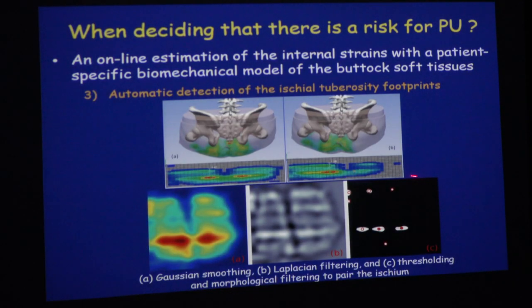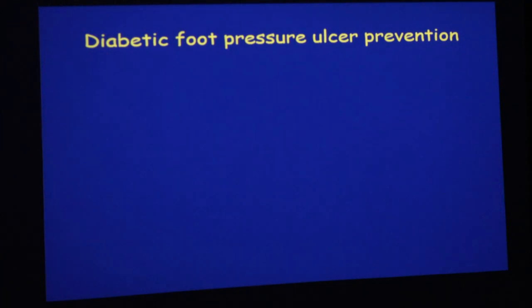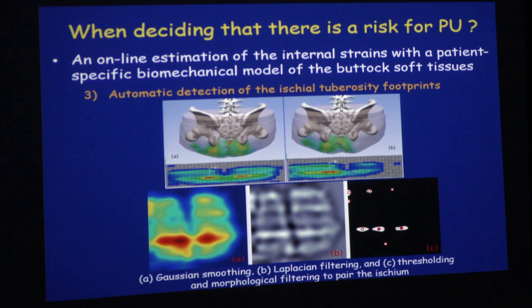Then, assuming that we are in real time, it's quite simple to detect the position of the main bony prominence, the ischium here. So by simple image processing, we position the pressure map onto the model, and we can get, as you will see here, sorry, I will come back.